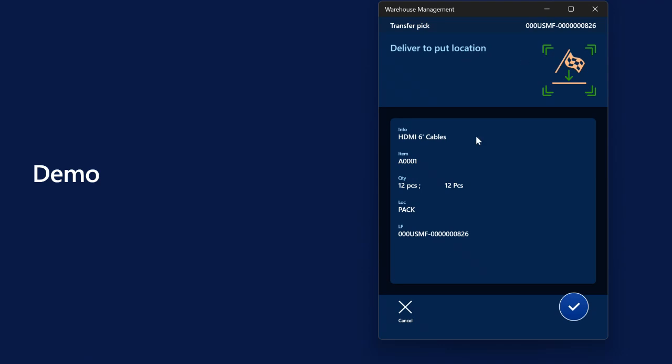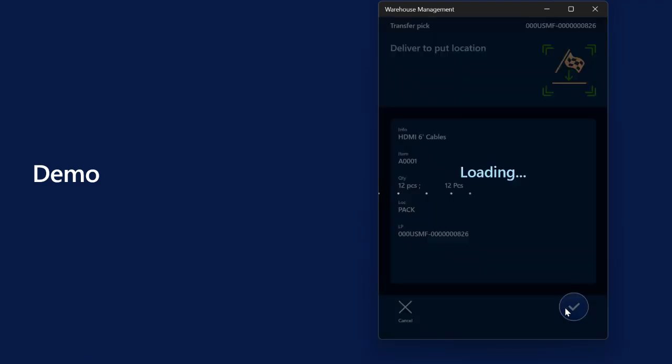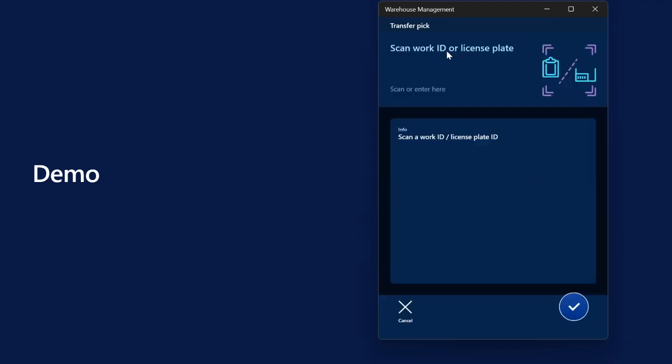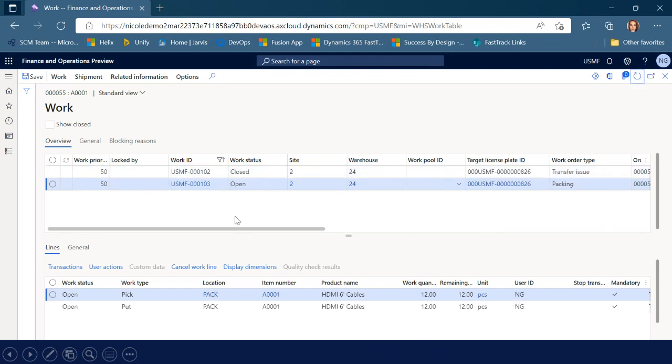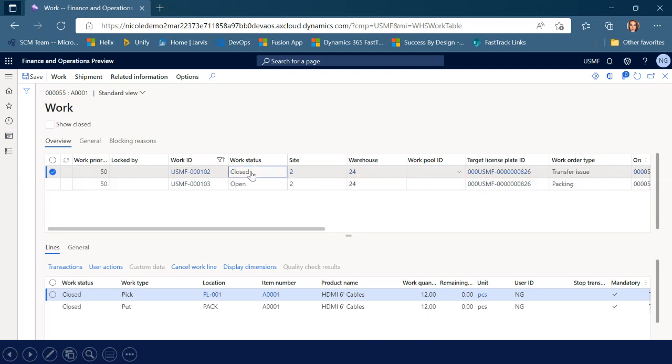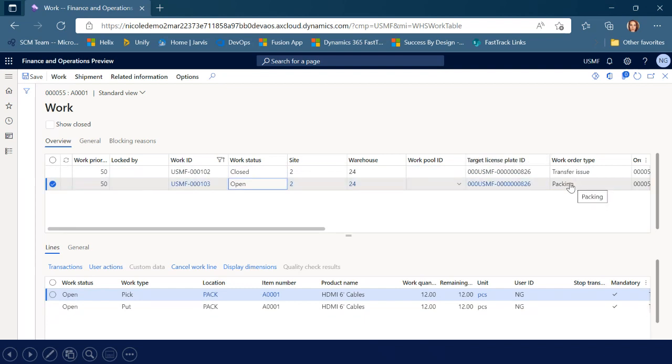And then it's telling me to deliver this 12 pieces to the pack location. So this is really the trigger for creating that packing work. So now it says my work is complete. I'm going to go ahead and get out of my app and go back to the system here. So if I refresh my work form, now you see that the transfer pick is closed. And again, because it was put to a packing station, I now have this packing work that's been created by the system, and it represents those 12 pieces that I put down.